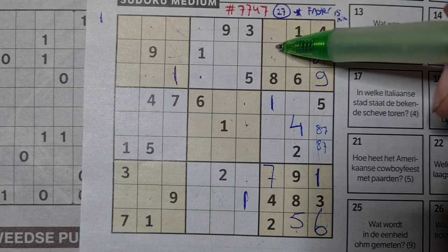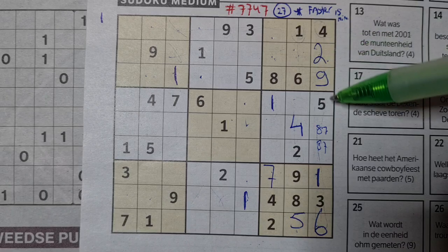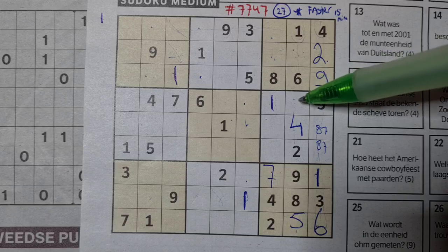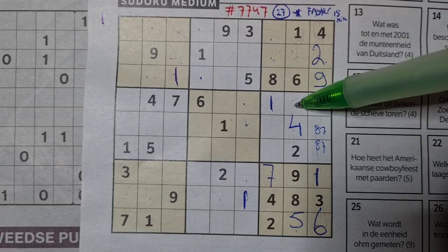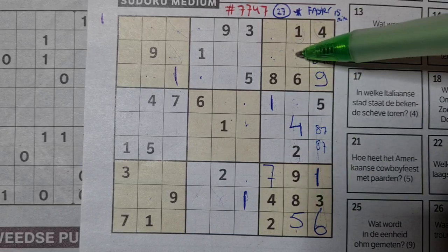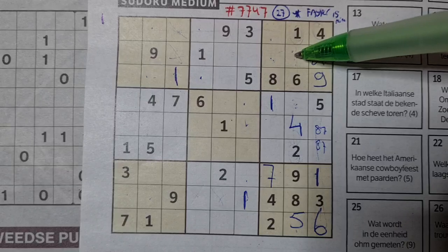3, 3. I need a 5 here. Well, a 3 and, yeah, 2 missing numbers in this column. For the numbers, the 1, the 2, 3 is missing, the 4, the 5, the 6, and 7 is missing. 3 and 7.